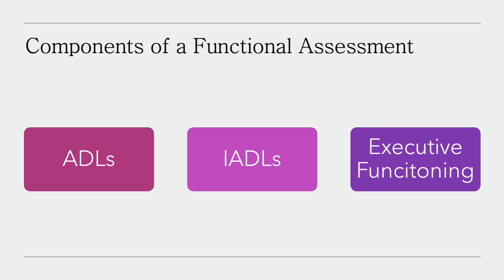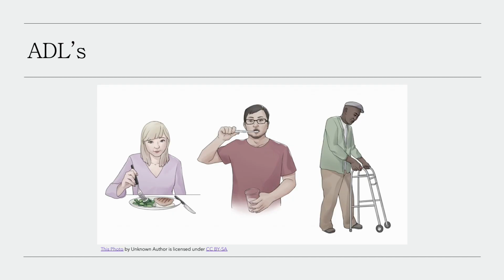Activities of daily living are ADLs. This is basic self-care skills such as bathing, dressing, and eating. Instrumental activities of daily living are complex activities needed for independent functioning, and executive functioning is judgment and planning. So, just to recap again, activities of daily living are basic self-care skills such as bathing, dressing, eating, and toileting. That's activities of daily living or ADLs.